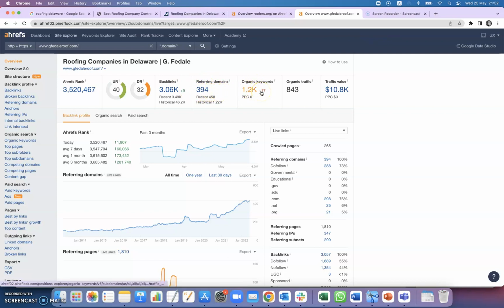They're being picked up for slightly more keywords, about 1,200, and you'll see all these are relating back to the organic traffic that they're getting. So they're getting quite a bit. They're getting 843 people per month finding their website. And of course, this is your competitor, and we would like to get this traffic actually for you rather than for them. So if we look at what these organic keywords are, just to quickly take a look.